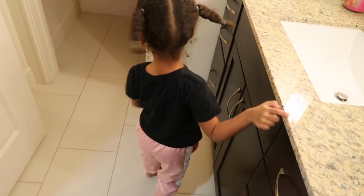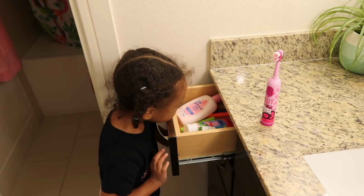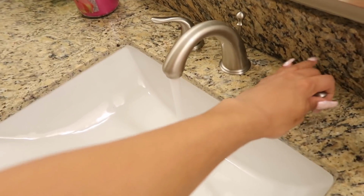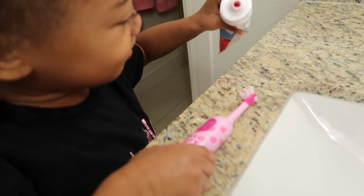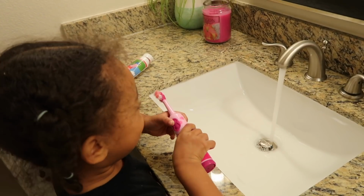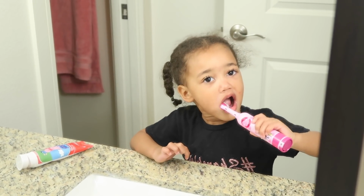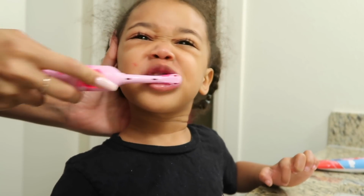Where's your step stool? Your Hello Kitty toothbrush and the Peppa Pig toothpaste. Can you turn the water on, Mommy? Squeeze it. You say, ah, and get the other ones. There you go. Cheese.